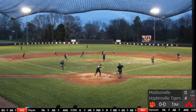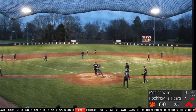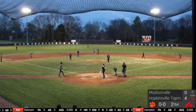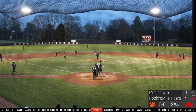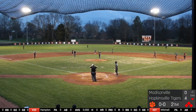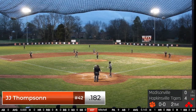Fielder's choice. Grounder to third, throw home, overthrow, bobbled by the outfielder. So they got the lead runner, but the Tigers are still going to get one run in. That'll leave Medina on first. Fielder's choice there, going with the easy out at home. And JJ is up to bat right now. So we have runners on first and second. J.J. Thompson. Runners on first and second.